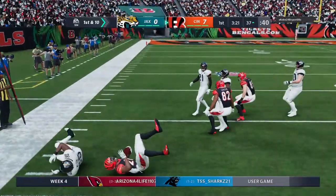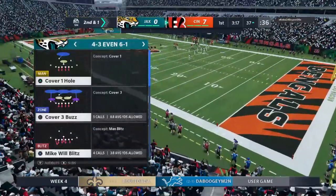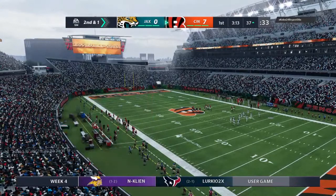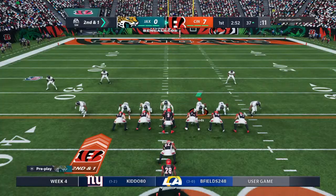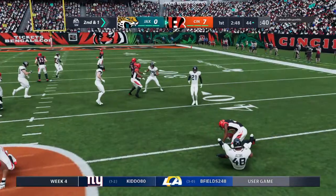And he's going to get a solid gain of 9 before being brought down. 2nd and right at a yard. We should mention, to go along with a great game he had last week, he was rightfully named AFC Offensive Player of the Week. And he shares that with his offensive line, the tight end, his fullback. He's looking for more and more of that in this game.